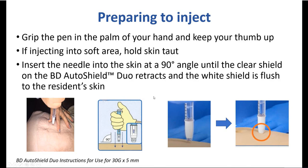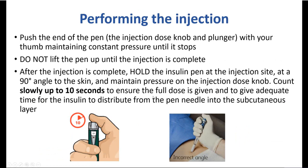To perform the actual injection, push the end of the pen, the dose knob, and the plunger with your thumb, maintaining constant pressure until it stops. Do not lift the insulin pen until the injection is fully completed. After the injection is complete, hold the insulin pen at the injection site at a 90-degree angle in the skin and continue to maintain constant pressure on the dose knob. Count slowly to 10 seconds to ensure the full amount of insulin dose is given and an adequate amount of time has been given for the insulin to distribute from the pen needle to the subcutaneous layer.